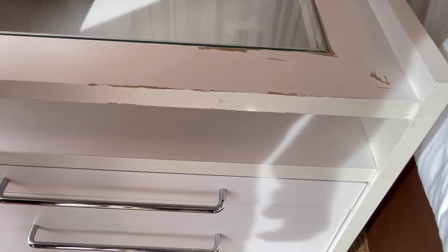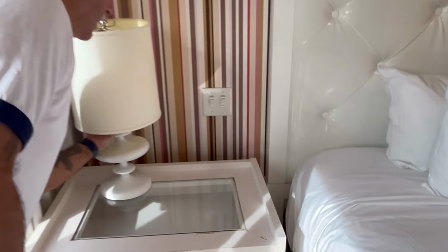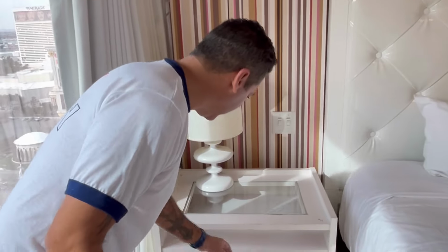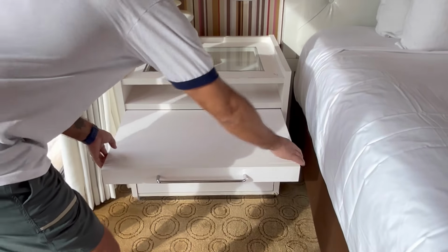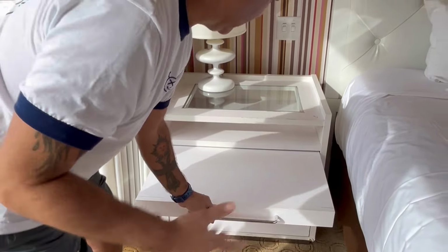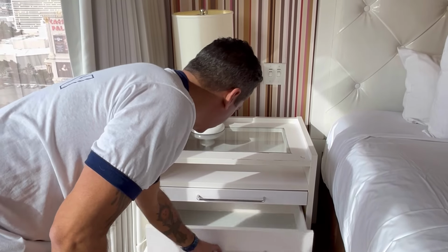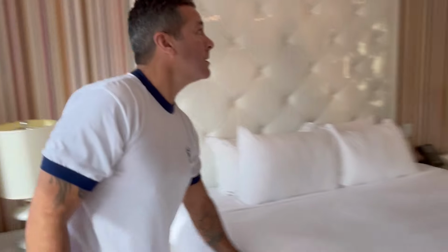This is how you can tell this room is old. Not just that old brown couch, but look at this. This is worn out. But you know what? It's actually not terrible. What is this? It's like a secret drawer or something? It's like a table. I guess he just put stuff there. All right. Random drawers over there. This thing looks nice and comfortable.